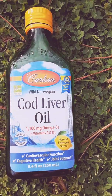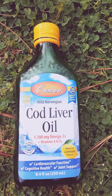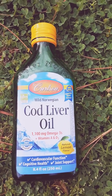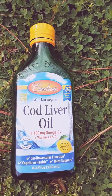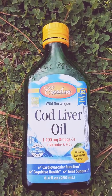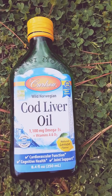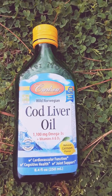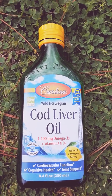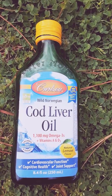I am not a dentist, so I can't give you medical advice, but due to my expertise, I can definitely tell you what I do personally and make recommendations, and you can decide for yourself. You can talk to your dentist or your doctor and see if this is something that would work for you. So yeah, I'm oil pulling with it.